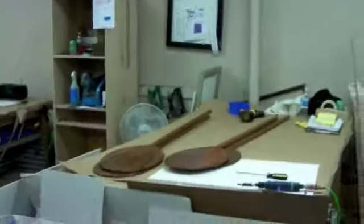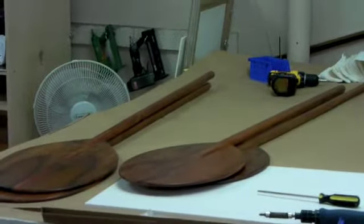What's with all these paddles here? Those paddles are for Trump Tower. They're doing 450 solid koa paddles for Trump Tower. We've delivered about half of them, and the rest of them will be delivered in the next couple of weeks. Wow.